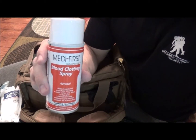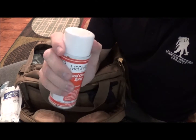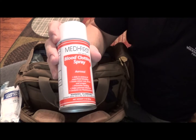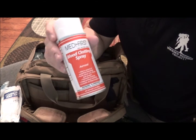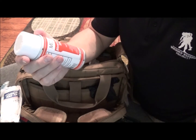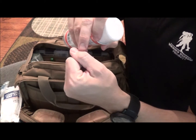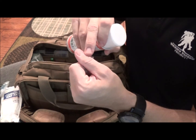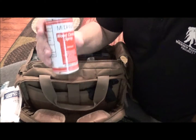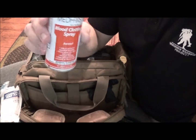This right here is called blood clotting spray, and it actually works, believe it or not. I picked this up off Grainger's website, and this was my first experience using it, because I was very skeptical about this type of product that I've not heard a lot about. I ended up cutting myself really bad right at the very tip on top of my thumbnail. No matter how hard I tried, I could not stop that bleeding. So I used this spray, and it actually worked. It really stopped the bleeding.